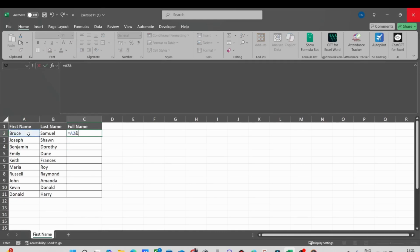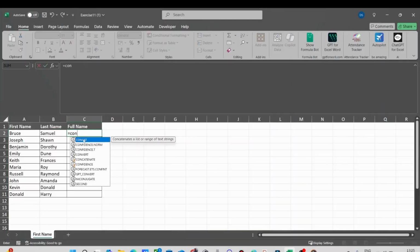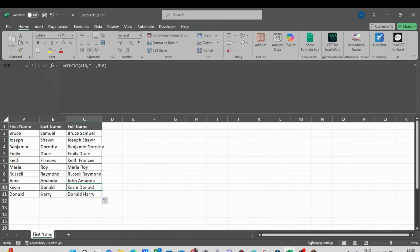Type =A2&" "&B2. Quick, clean, and perfect for short tasks. Next, the CONCAT function. Type =CONCAT(A2, " ", B2). Same result, but easier to manage in bigger formulas.